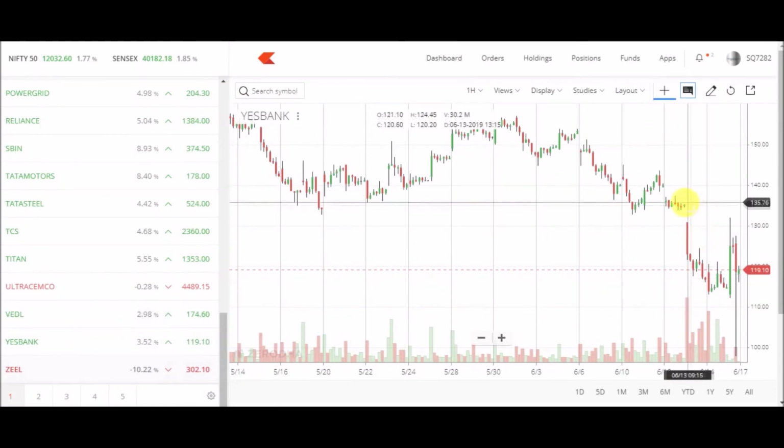Now you see here, this was the day where this was the low of the candle and this was the high. The stock was gapped down. We wait for 1 hour. This was the low made by the candle, this was the high made by the candle. As soon as the low was broken, we go for the sell side, we book our 0.3%, and we get out of the stock.